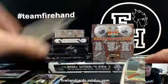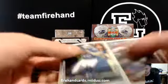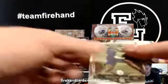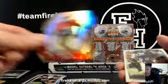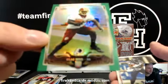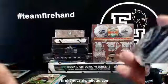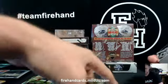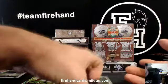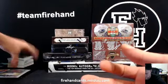Keenan Allen, regular for the Chargers, building rainbows. Vincent Jackson, Bucks. Die cut Carlos Hyde, Niners. And a green Silas Redd, go Trojans, for the Redskins. There you go. That is Topps Chrome. All them rookie cards. Fractors.